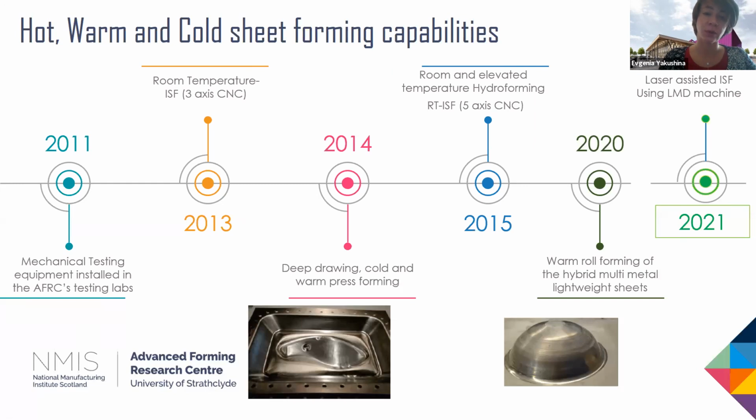Therefore, we moved to advanced forming capabilities, jumping from 3-axis to 5-axis CNC machines, and formed quite a complex shape profile from titanium components at room temperature, which was a good achievement. And again, our Boeing partner was quite pleased with the outcomes and results. And now to the current facilities and current capabilities of the forming team.